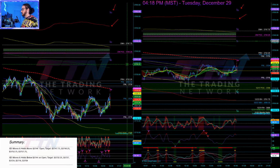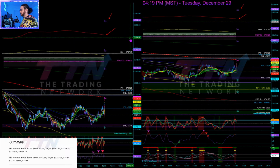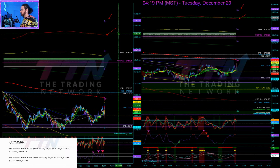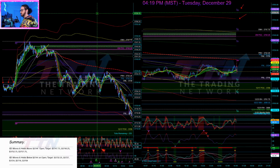So I don't want to go on too much of a tangent there, but this is how I determine those higher targets. I don't just pull them out of thin air. I use measured moves. That last target, that 57 target, I believe, if I'm not mistaken, it was the third upper deviation of VWAP, and you can see that price moved down so much. So as price moves down, the VWAP is going to move down as well.